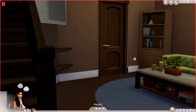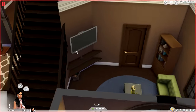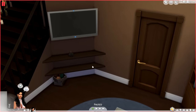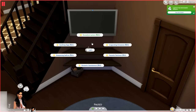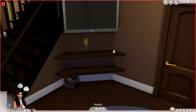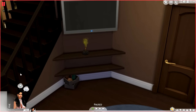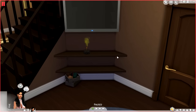Off to the right is the very small living quarters. We have these shelves that are kind of kitty corner here, and you could put things on them. Originally I had a whole bunch of custom content decor items, but then I figured, well, that's kind of silly. You're not gonna really be able to see that so much. So when you download this house, I decided to just put in some basic stuff. But this is fully decoratable. You could put just about anything here. I think that would fit. I have a little incense thingy here, which could catch on fire, so you might want to be careful.